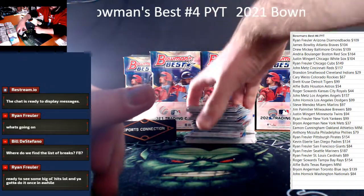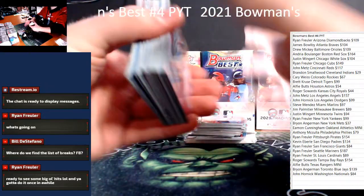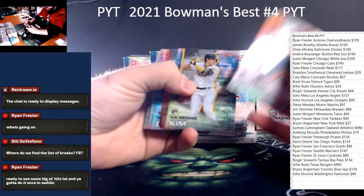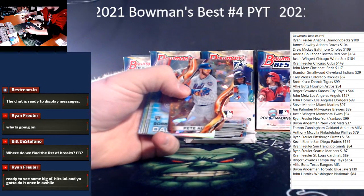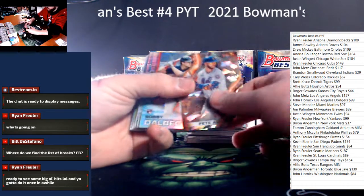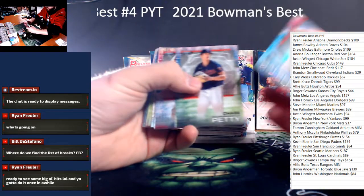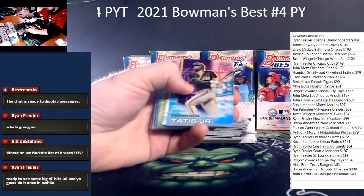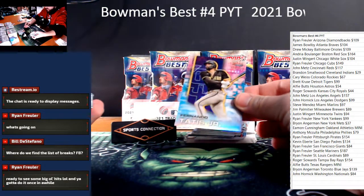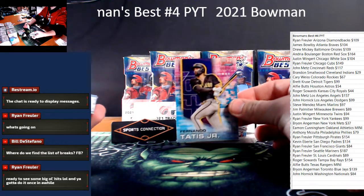Here we go. Box number 1. Die cut atomic. Pete Alonso for the Mets. And again, guys, I'm going to have a pretty large sleeve up later pile for these breaks. Purple Tatis. There we go. Number to 250. Purple refractor. Fernando Tatis for the Padres.